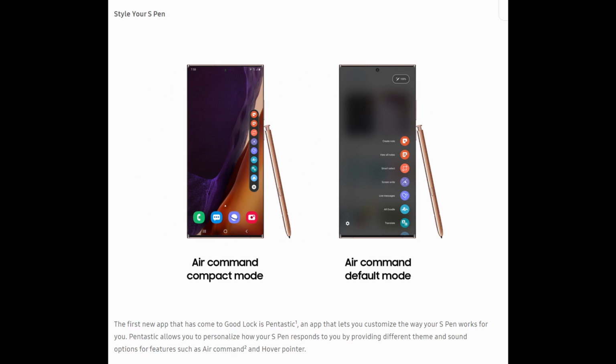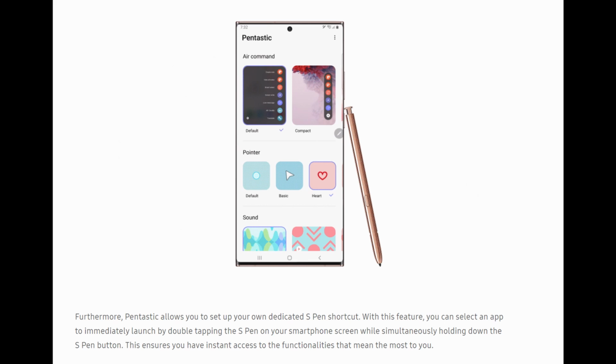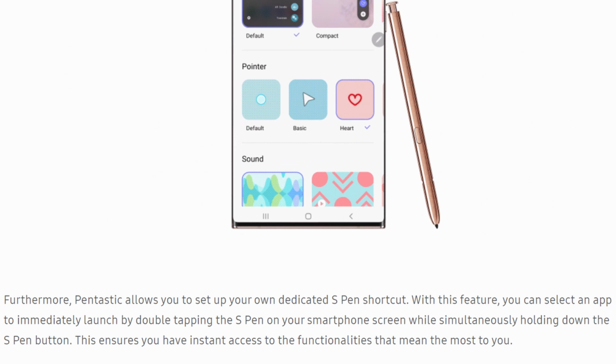And when we read the paragraph, the first new app that has come to Good Lock is Pentastic, an app that lets you customize the way your S Pen works for you. Pentastic allows you to personalize how your S Pen responds to you by providing different theme and sound options for features such as air command and hover pointer. Furthermore, Pentastic allows you to set up your own dedicated S Pen shortcut. With this feature, you can select an app to open immediately by double tapping the S Pen on your smartphone screen while simultaneously holding down the S Pen button. This ensures you have instant access to the functionalities that mean the most to you.